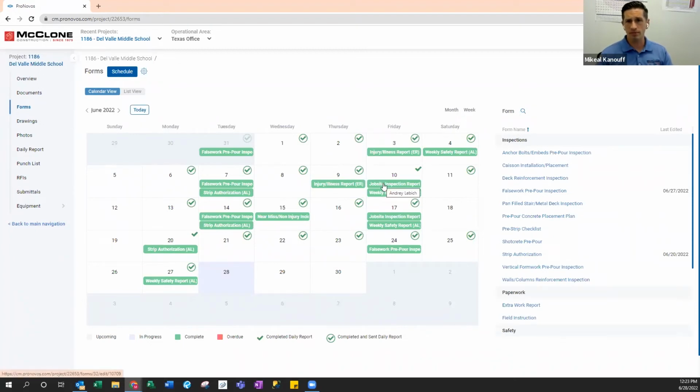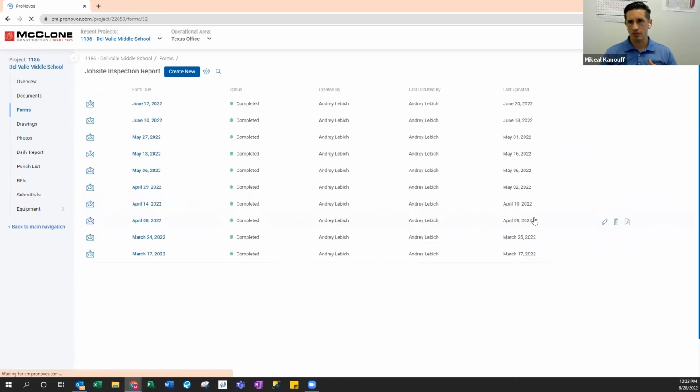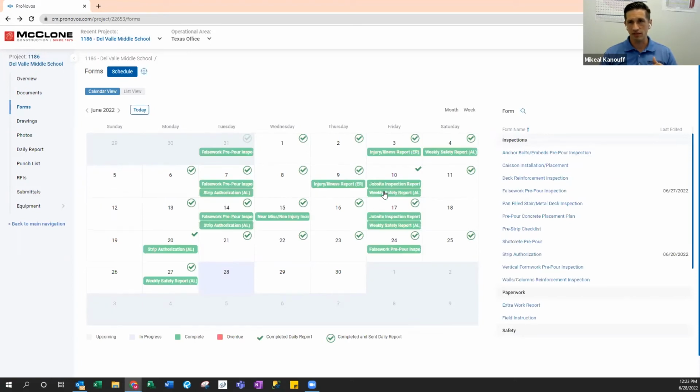And I think we'll open up a job site inspection report here. So if I want to look at a report, I can do it in two ways. I can click into here and just look at the list of job site inspections, for example, safety. So you can just get a list of the ones that have been filled out. I don't use the list as much. I seem to live here because I'm always looking at a particular day on what happened.